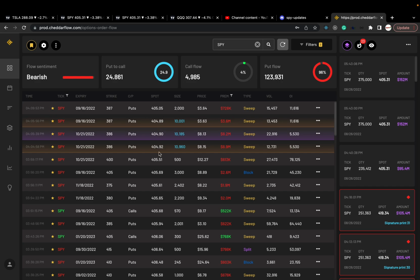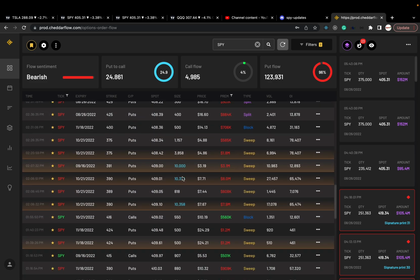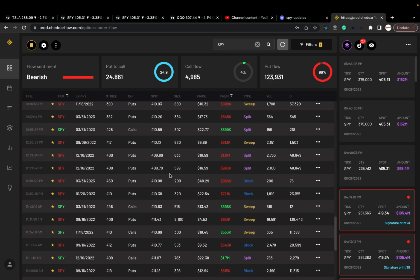But what I like to pay attention to is the spot. This is where they entered. Okay, because you guys know I'm a resistance and support level type of guy. So where these big money entered is very important to me. You can see they entered around 408-ish, all right, which is very close to my 405 level. We look down more, we see more big ones right here, over 10,000. They entered around 409, which I actually do have a support and resistance level around, the 409 to 410 zone. All right, so that's how I use it.